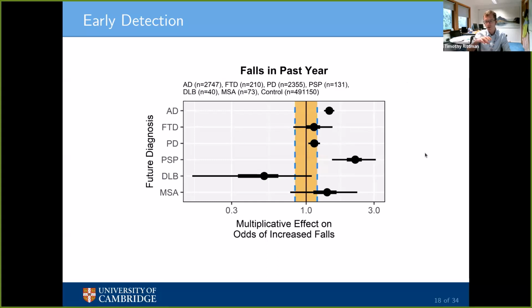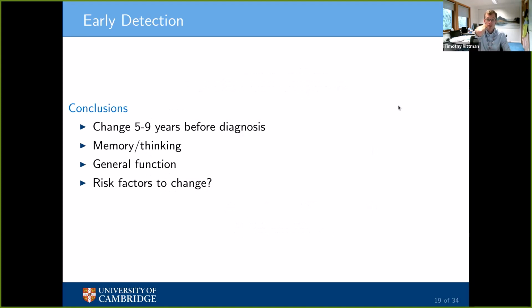So we're seeing very specific changes for these specific types of neurodegenerative disease years before people get a diagnosis. That potentially gives us the opportunity to develop a screening tool where we can pick people up and put them into clinical trials for the disease-modifying treatments I mentioned earlier, to try and stop or slow down the disease, and to put people into trials of prevention to see if addressing some of those risk factors might help stop or slow down the disease. So we've picked up early changes in memory, thinking, and general function, and can we potentially change people's risk?